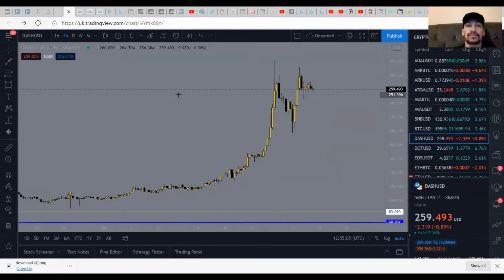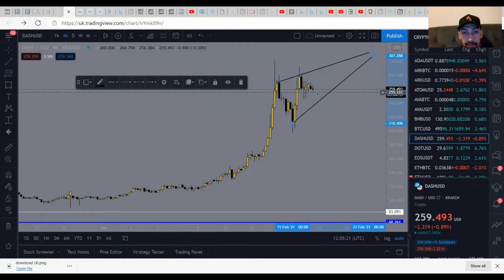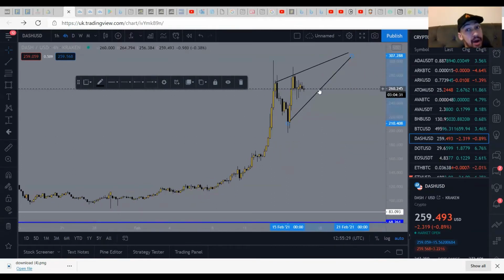Not really a wedge pattern or a triangle pattern, but it could potentially be. If we can get something like maybe come down here, bounce here, come back up here, come back up here, maybe bounce to the upside here. But it's too early to predict that.